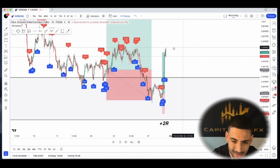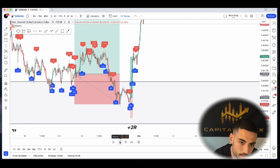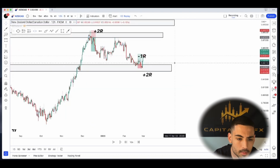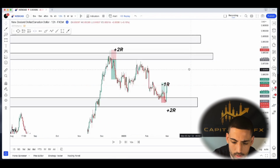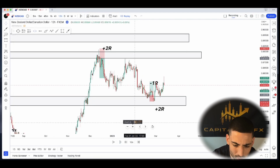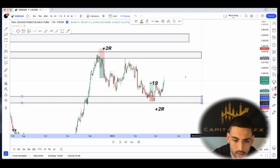Let's see if price could come back into this support zone and look for another bounce. No, we just absolutely take off. Let's go back to the 12-hour time frame. Let's see if we could spot any more horizontal levels. This zone still seems pretty good. These 2 zones seem pretty significant. I'll do 1 more trade just because I think we're coming to live data.